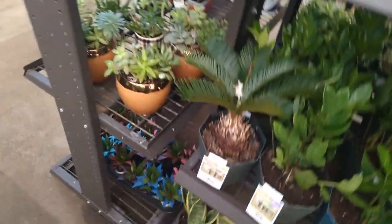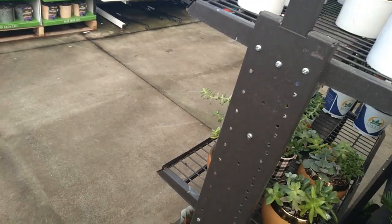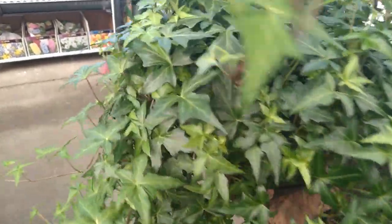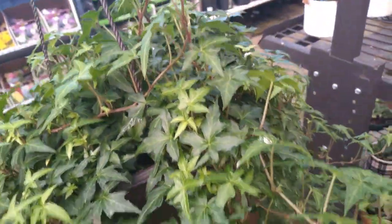And then up here we also have a nice size ivy, which looks like the Florida ivy, if I'm not mistaken. She is $15.98, but full, nice and trailing.